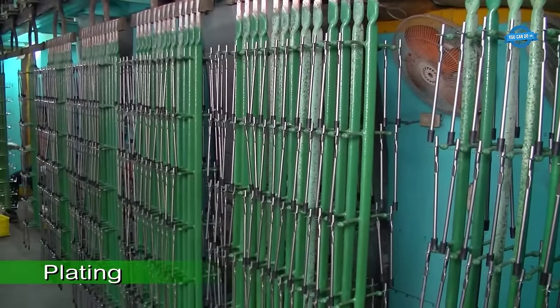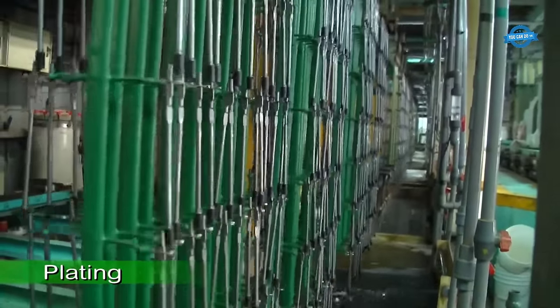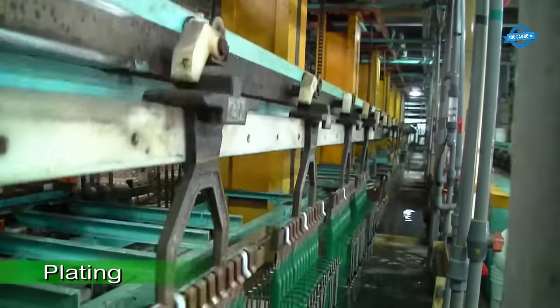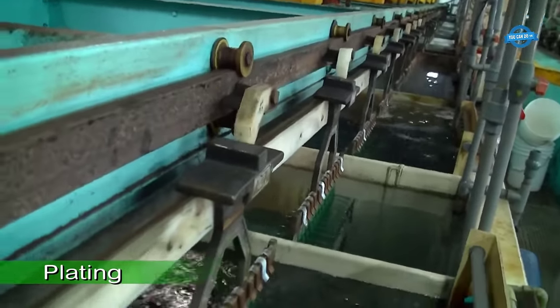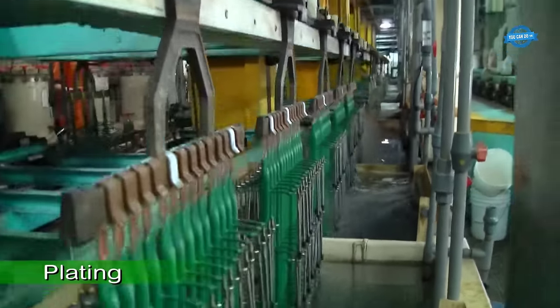Plating. The semi-finished product goes through a plating process. Jones Way utilizes a specially designed plating technique that ensures effective deposition of the plating material on the tool surface, perfecting the surface treatment.